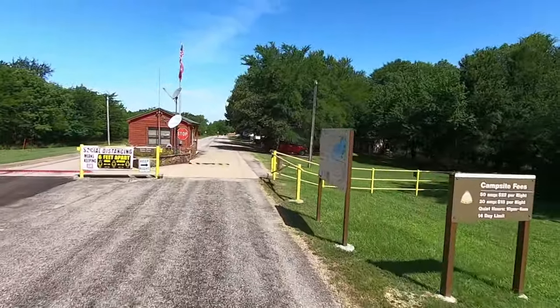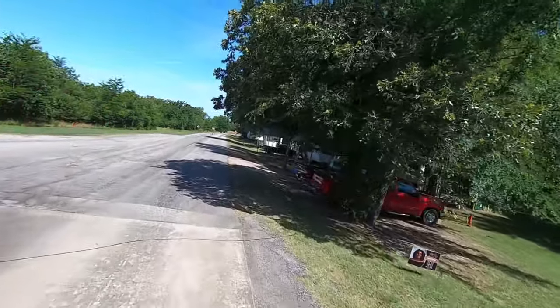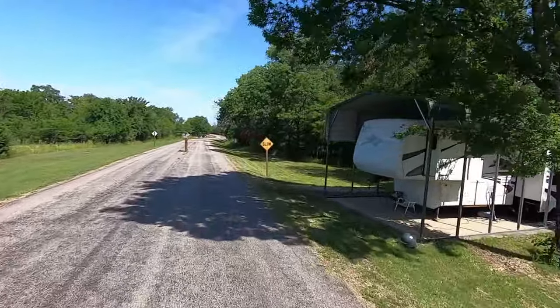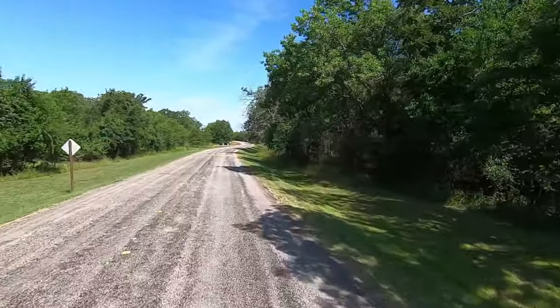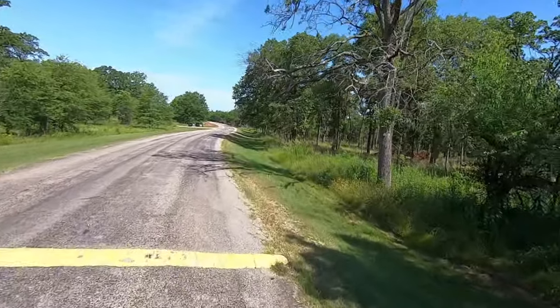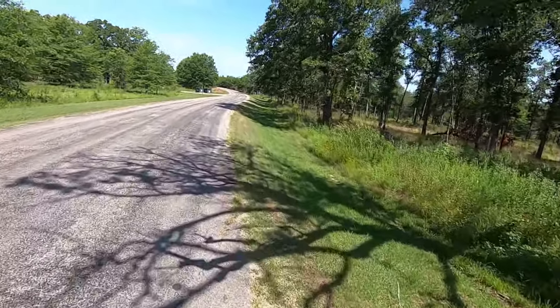I was initially kind of disappointed when I rolled in here. But you know, Corps of Engineer parks, they're always hit or miss. I guess any park is hit or miss, really, when it comes down to it. Got a big old speed bump. Boom. All right.